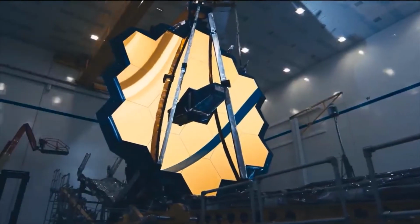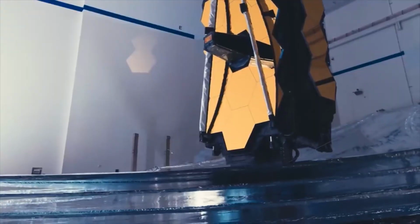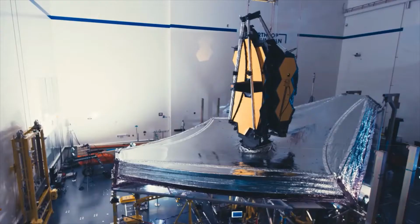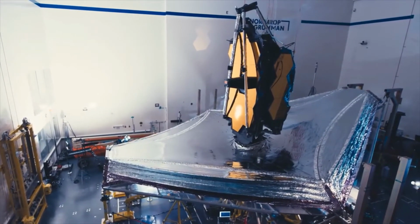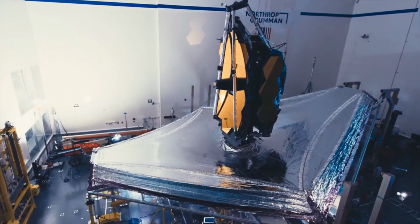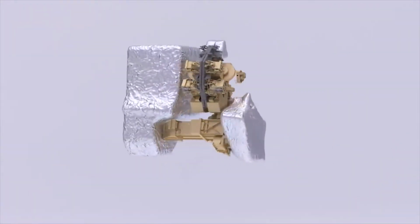Many people think that the primary mirror is the most important part of the telescope, but the sunshield is even more important. Webb has 5 sunshield layers, each thinner than the thickness of human hair, and have the area equal to 3 tennis courts. The sunshield keeps the mechanisms like the primary mirror cool to function properly.